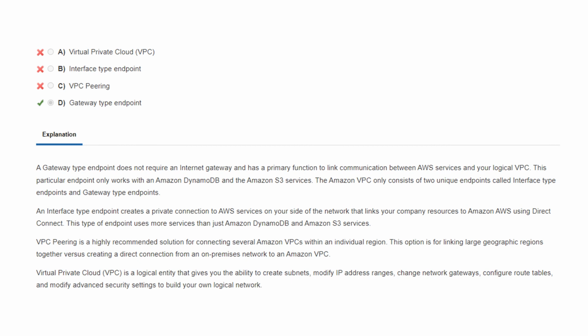So a gateway type endpoint does not require an internet gateway and has a primary function to link communication between AWS services and your logical VPC. This particular endpoint only works with Amazon DynamoDB and the Amazon S3 services. The Amazon VPC only consists of two unique endpoints called interface type endpoints and gateway type endpoints. An interface type endpoint creates a private connection to AWS services on your side of the network that links your company resources to Amazon AWS using Direct Connect. This type of endpoint uses more services than just Amazon DynamoDB and the Amazon S3 services.